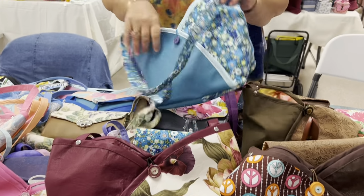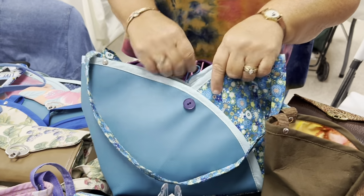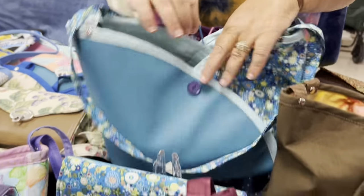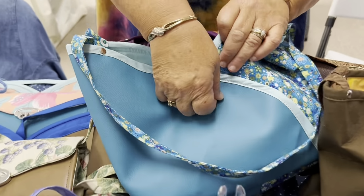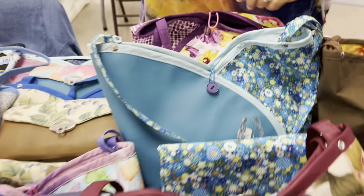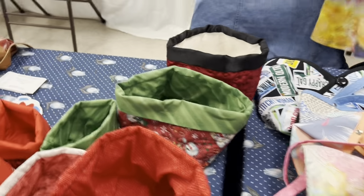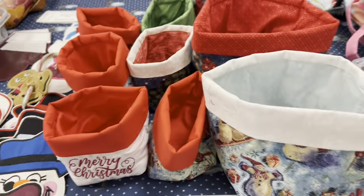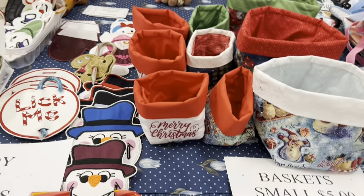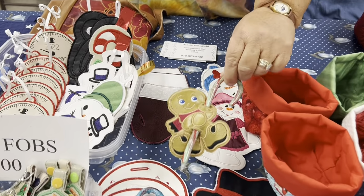And the bags? Fantastic. Yeah, they're just, you know, little closures on them. I have the stuff full, but it's got pockets inside too. How cute. I love the fabric. Is that like a vinyl? Yeah, some vinyl, and some leather, just anything I got. Beautiful. And these are just fabric baskets here. You can use them for putting candy in, cookies, anything you want to. Good idea. Candy cane holders, nice little gifts.